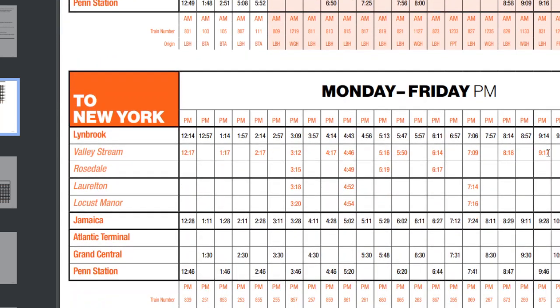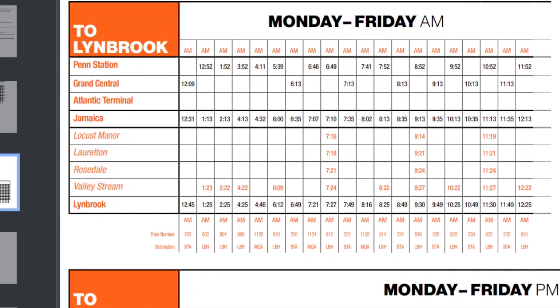Let's see what they're doing here. So these are the trains. Okay, one of those trains is a Babylon train, but they're both going to go to Grand Central. On weekdays, they'll still have direct Penn. It's the weekends they're not going to have the direct Penn service, right? 6:49. Let's see.